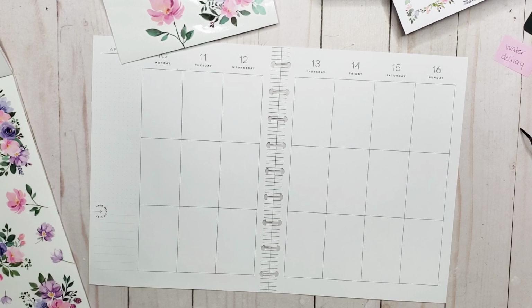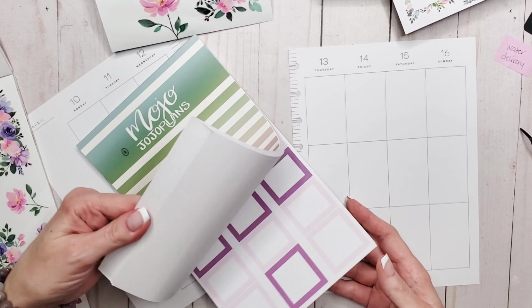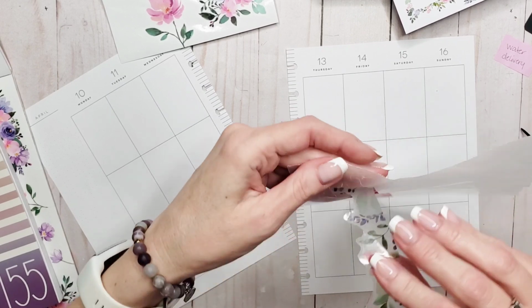I am going to pull out Spring Boxes 2.0 though. That's my second copy. Okay, let's grab that one because I'm hoping we will have some matchy-matchies. I think we should be good. Okay, so I think what we're going to do is we're going to take this long piece.